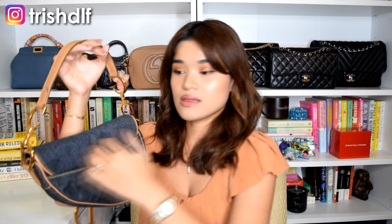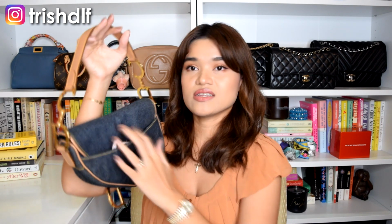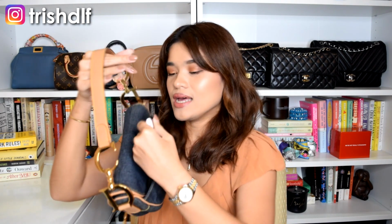And what I usually put in this pocket at the back is my phone. So it fits perfectly. I have a Galaxy Note 9 and it fits right inside. See? Fully covered. I have a huge phone and yet it fits, so that's great. And then for the interior, this is just what it looks like.